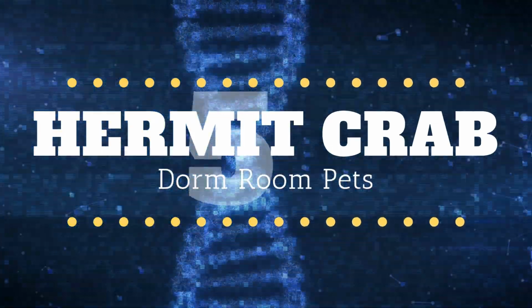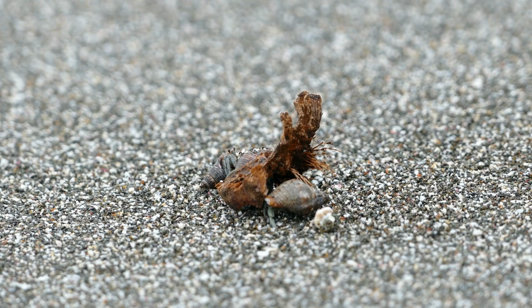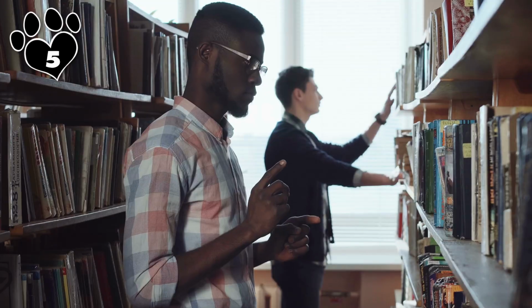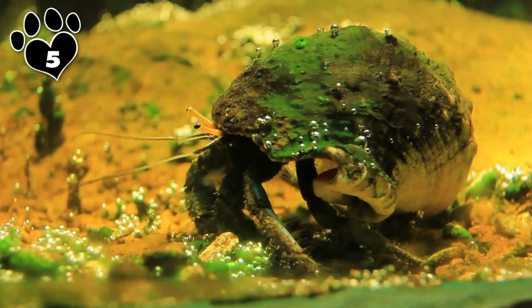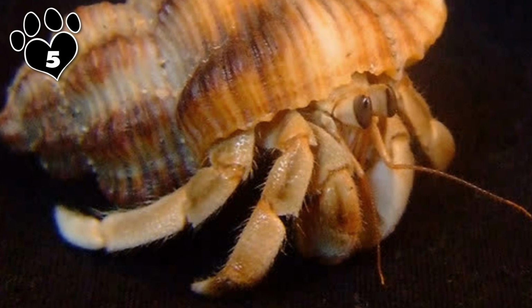Number 5. Hermit crab. Want a friend that is nocturnal and will eat almost anything? You probably won't have to look far, just go to the nearest frat house or campus library, or get yourself a hermit crab.